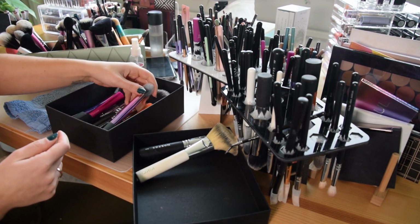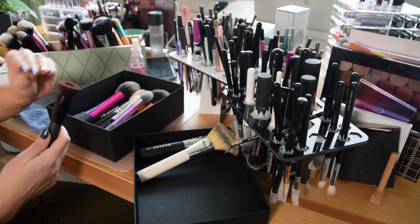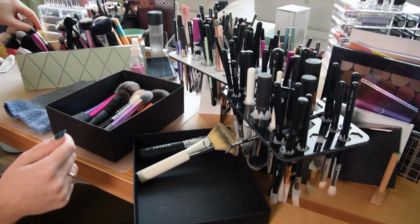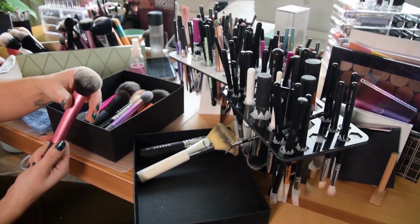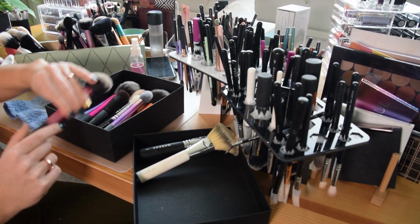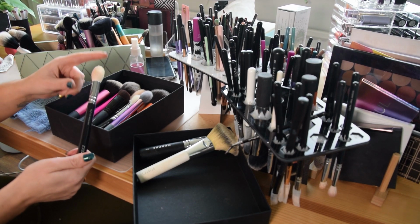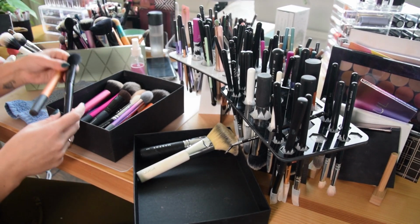I have a few of these which I like. This is my Perfecting Face brush from Bare Minerals. Really like it for BB creams and lighter foundations. The Real Techniques Multitask brush, I used this quite a lot for powder for a while, then I moved on, but it's still a very nice brush when I need it. This is the 105 Lux Highlight from Zoeva, a nice one to powder underneath the eyes, which I'll keep.